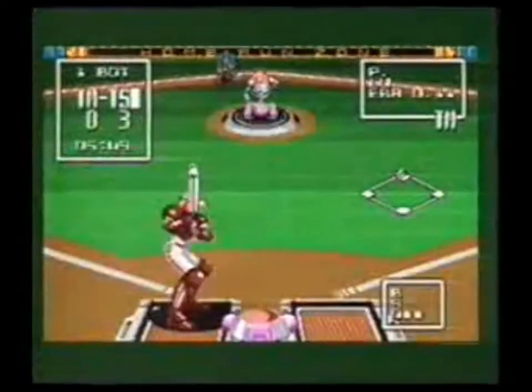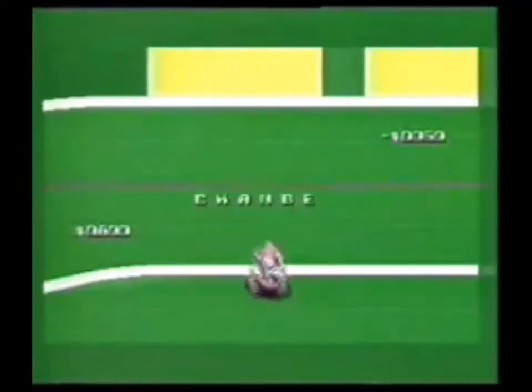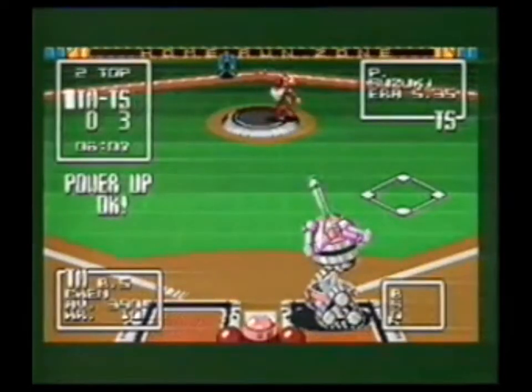Here I'm against the computer and my team's fielding. And it's a fast pitch, but he hits it. Will he be out? Yes, he is. Now it's my turn to bat. One problem with the game is that it's very hard on player one. And it's a slow ball. Will it be out, though? Yes, it's a foul ball.